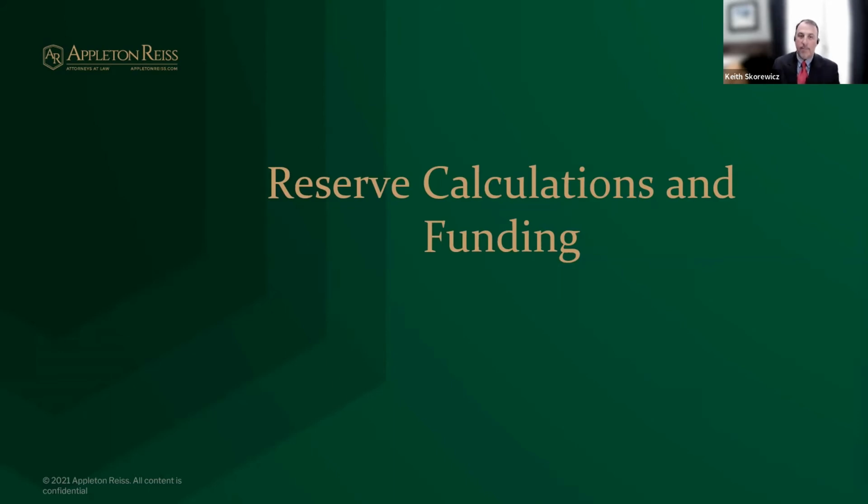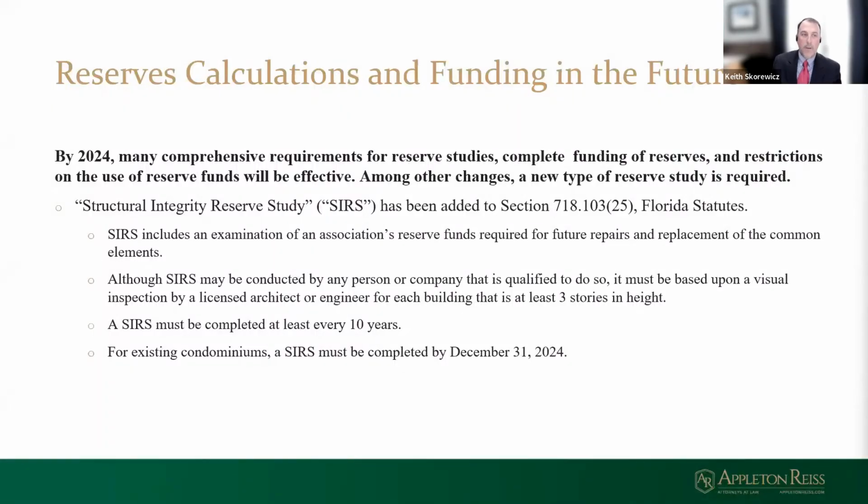So good point. We're going to talk a little bit about the reserve calculations and funding. Next slide. If you don't take anything away from today, circle this right here: 718.103, subsection 25. It's the definition, I think Tom asked earlier, for structural integrity reserve study. The comprehensive requirements for reserve studies, funding and reserves, and restrictions will be effective by 2024. We are still working through that as practitioners in this area to make sure that we can get everybody in compliance. But somebody had asked earlier about the overlap or integration of the structural integrity reserve study and the full reserve study.